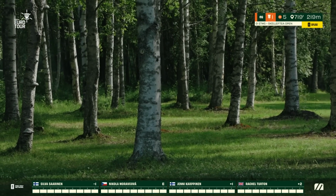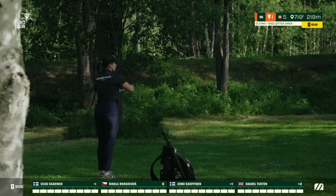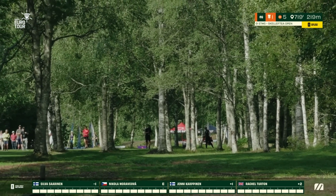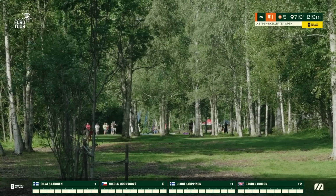And yeah, she chooses to try and go through those trees, taking the shortcut, but took the risk and does not find the reward there. Nikola also coming out the early left side, still battling out of the tree line, and that looks to be back into the fairway.